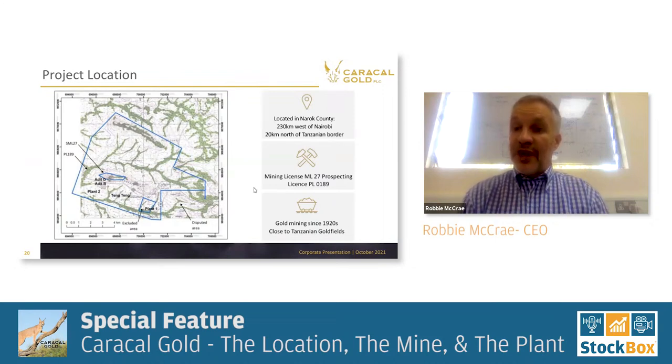The southern mineralized zone, we reported 40 meters at just under 5 grams per ton in the first trench. A lot of trenching is going on at the moment. Results are going to start flowing soon. And the conversation I had with our head of exploration, Collins, is that the southern mineralized zone is drill ready. So it's going to be exciting times over the next couple of months.